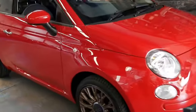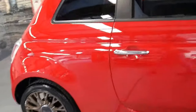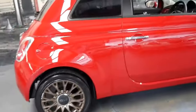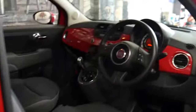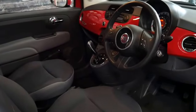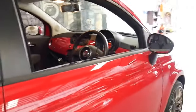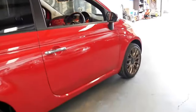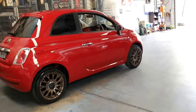This 2014 Fiat 500 is a Pop, and it's got the much nicer multi-spoke alloy wheels. It's an automatic, and it's done just 24,000 kilometres since it was new. It's registered in New South Wales until September 2018. It's in particularly good condition, and I think these are great cars for getting around town.